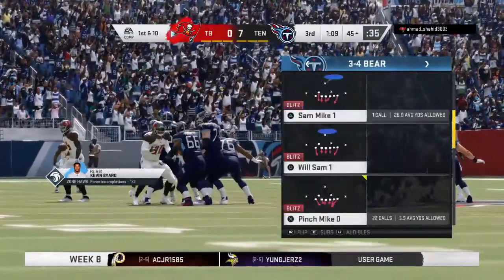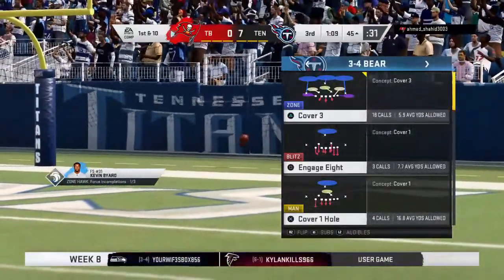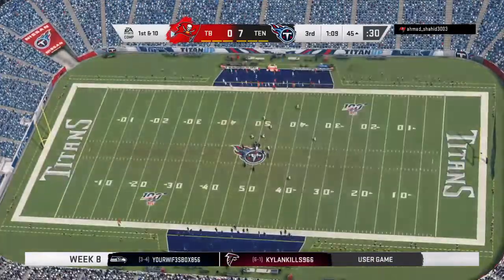Well, this winds up an empty possession. Everything looked okay. He just never got the ball on target. And knowing him, he'll be disappointed with that effort.